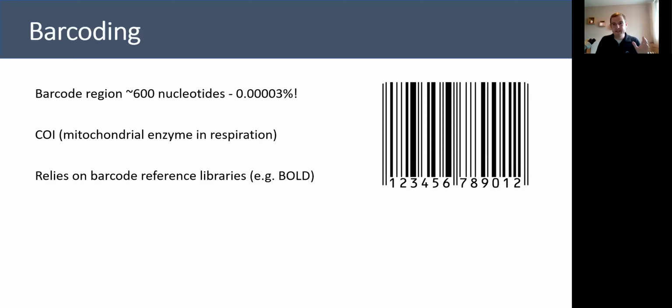However, if you want to take a barcode and work out what the species is, you need to have a good reference library of barcodes, and there are projects ongoing trying to populate a complete barcode reference library for all of life. So very exciting times in terms of species monitoring.